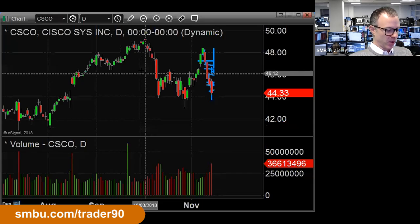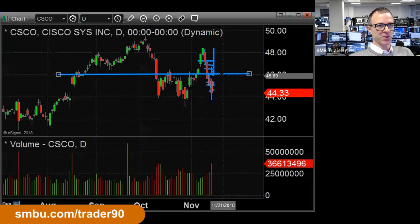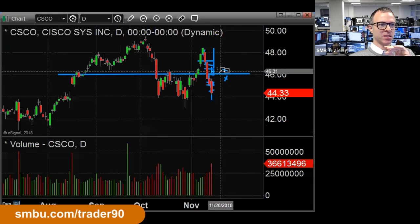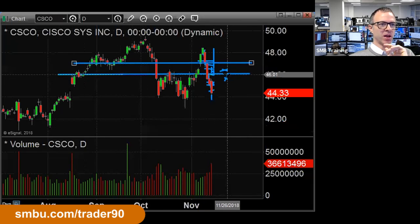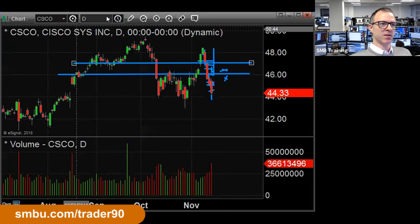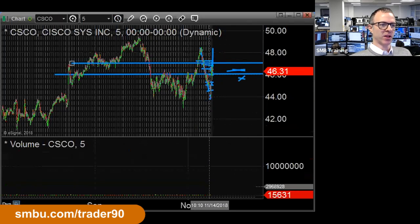So basically, you can see why I like 46 on the daily. If it's holding below 46, not good. If it can hold above 46, then it gets a little bit interesting. It's a very liquid name. That's why I put it on there for you guys. It's very low risk. It's a good stock to practice on. It might be a little spiky right on the open, but other than that, it's very liquid.